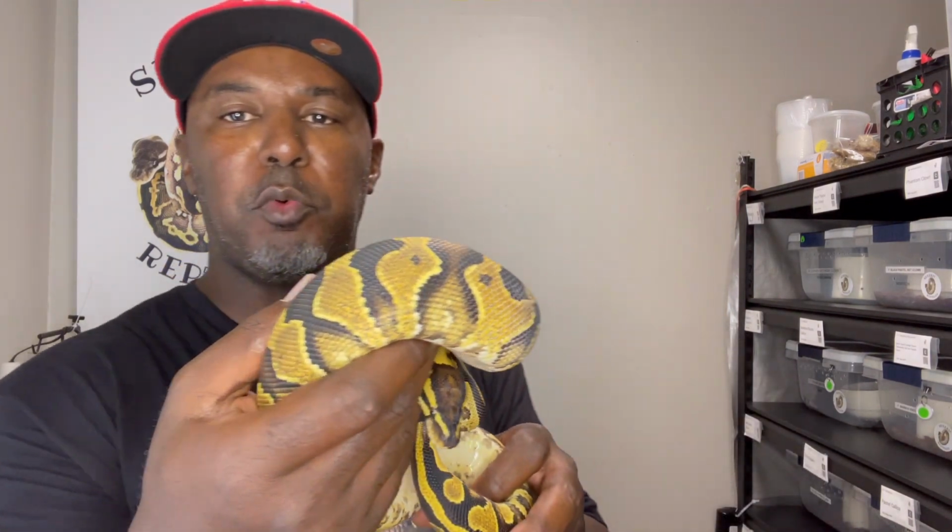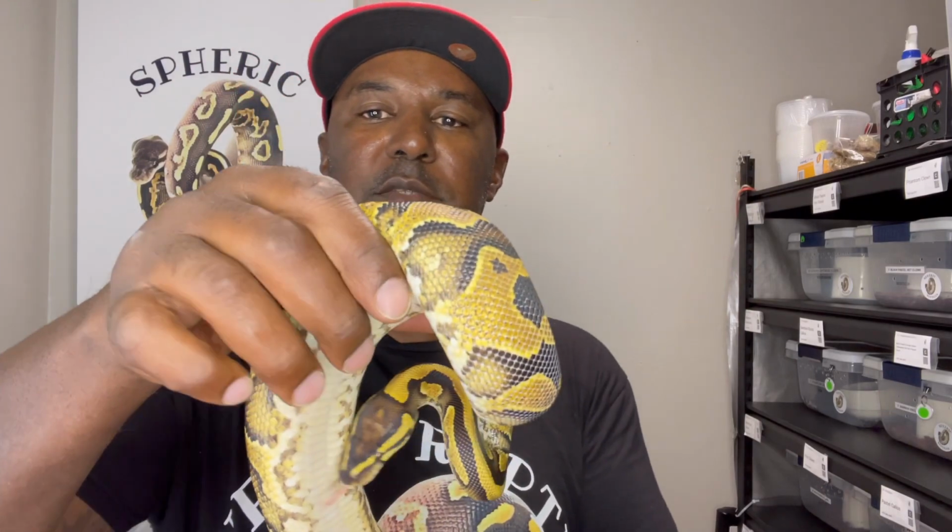Moving right along, I got Madonna, our yellow belly head clown. And you can see she's really all wound up tight. I think she's the most defensive snake that we have. She's normally just in her hide after she eats. She doesn't really roam around a lot. But this is Madonna, and she is a yellow belly head clown.